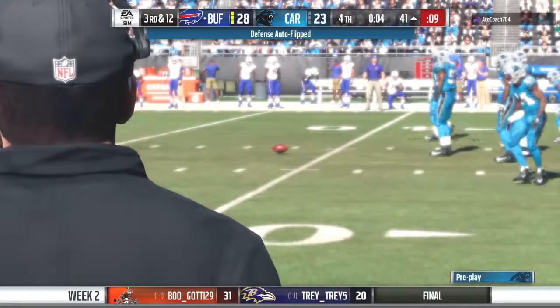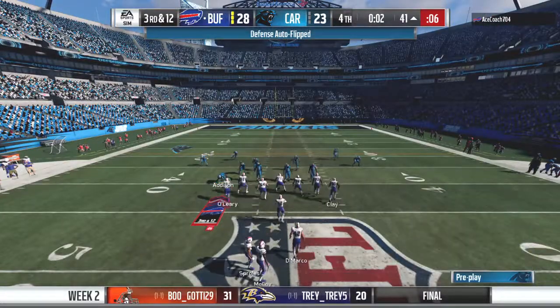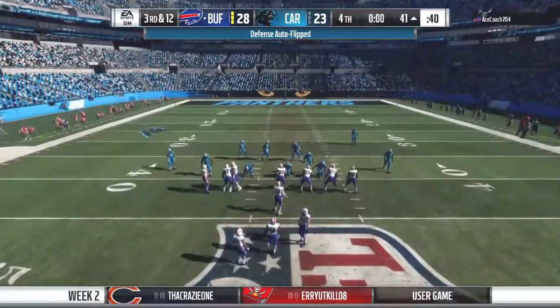The Bills on third down. They've converted 3 out of 5 thus far. This is third down and 12.